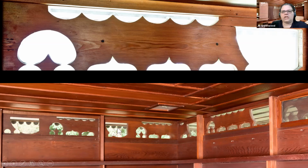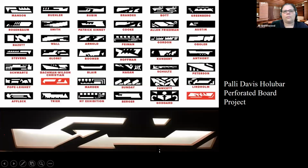So how did ours change? We don't know for sure. It seems that the Weltzheimers did not like the original plan, which I'll show you in a moment, and that they instead wanted something different. So Ted Bauer, the apprentice that I mentioned, is probably the one that did the designs. There's differing opinions about whether he got approval from Frank Lloyd Wright. They certainly aren't like the more angular perforated boards that are more common with Usonian homes.